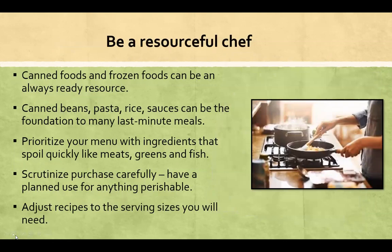The other thing we can do when we look at trying to be a resourceful chef is really try to hone in and capitalize on the flexibility that canned and frozen foods can be for you. These things are going to last almost indefinitely and are an always ready resource for you. So again, having these on ready supply can go a long way at helping limit food waste.